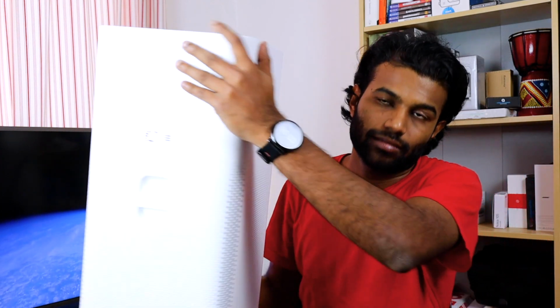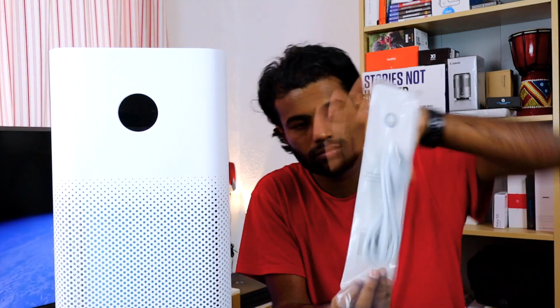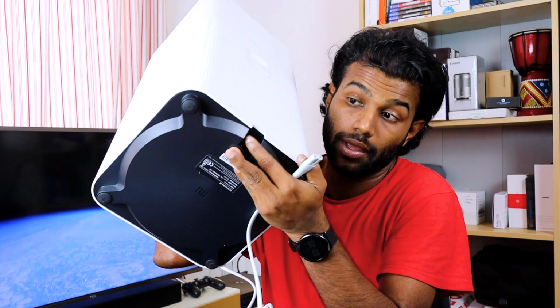So yeah, let me get back to turning this on. The cable is not that long. Anyway, let's get this thing up. And the port where you plug in the charging cable is all the way below here.